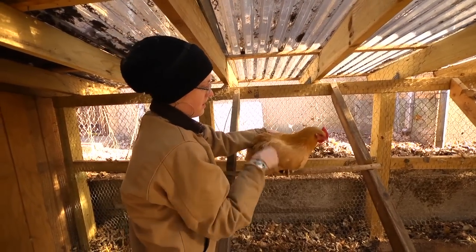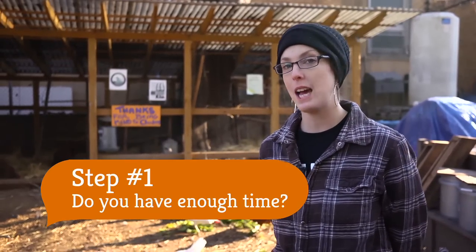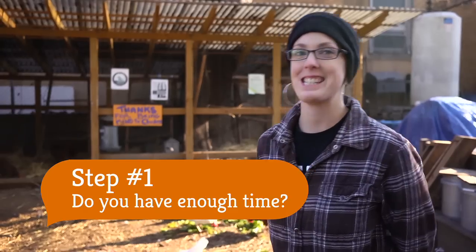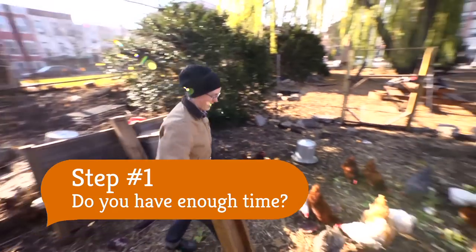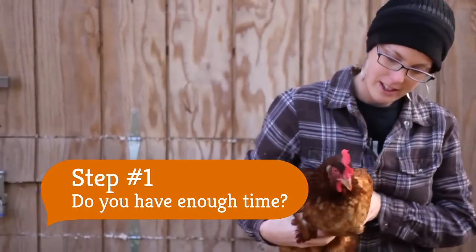As a chicken keeper, you can really get to know each of your birds and have a personal relationship with them. If you're interested in keeping chickens, the first thing that you need to do is evaluate the amount of time that you have to take care of chickens. Keeping chickens is just like having any other pet, and they need daily attention as well as long-term care.